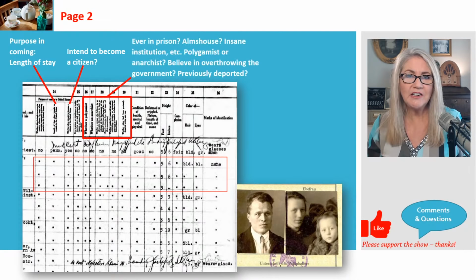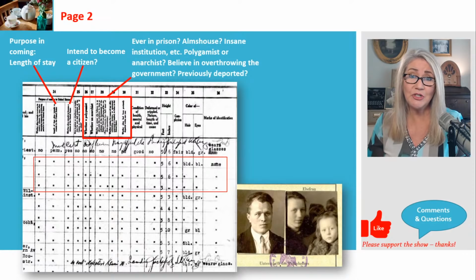Now, this whole section here, this is all about, have you gotten into trouble? Is there any reason we might be concerned about you, right? Have you ever been in prison, an almshouse, an insane institution? Are you a polygamist? Are you an anarchist? Do you believe in overthrowing the government? Or have you been previously deported? These were important issues for immigration officers then, and they asked, and everybody here says, no, I'm ready to go.